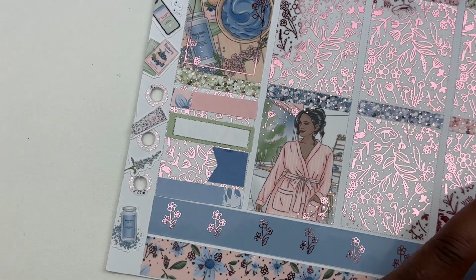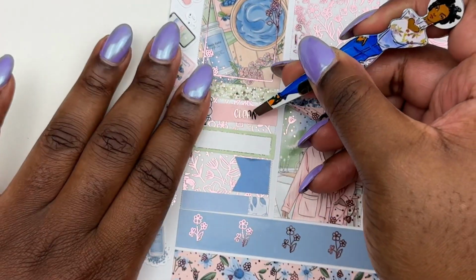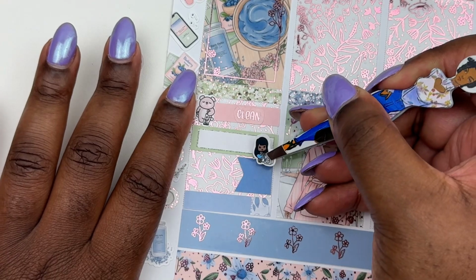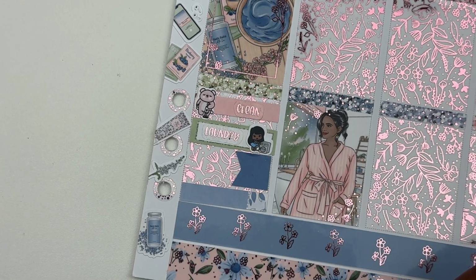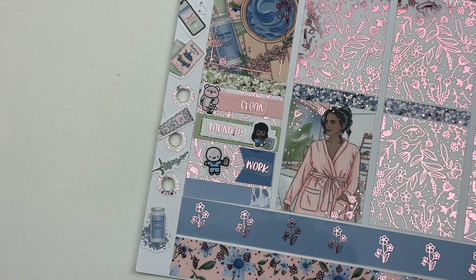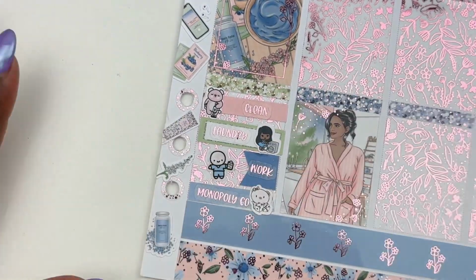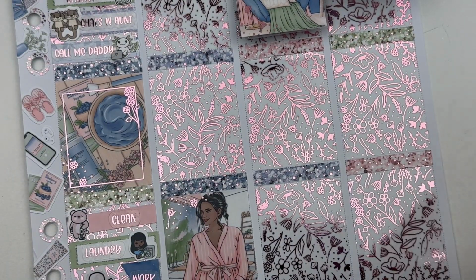But yeah. So for cleaning, this is from Carly Plans. For doing laundry, this is from LynnerDesigns. It's a really old sticker. And for working, this is from Once More Is Love. And for Monopoly Go, this is from McPlans. And that is Thursday. So we're going to hop to Sunday first, because that's how we have it.